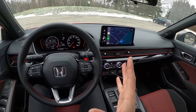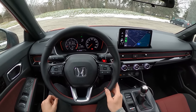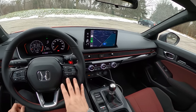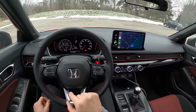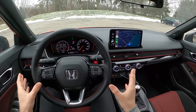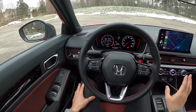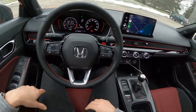This car has vastly improved its Honda Sensing systems from the previous generation. They used to be a little bit sketchy. I didn't quite trust it. I wanted to turn off collision mitigation braking in the 10th gen Civics for every drive, because sometimes it would brake when I didn't want it to, and that was dangerous, I felt. This has been flawless.